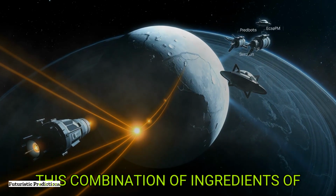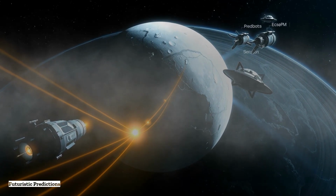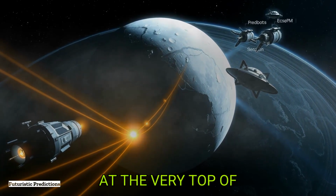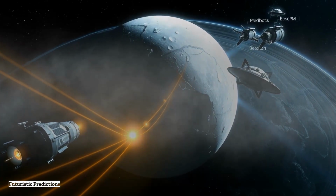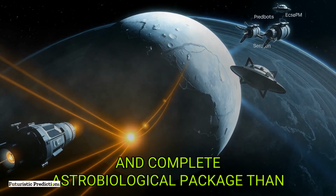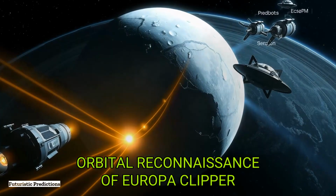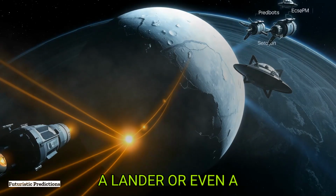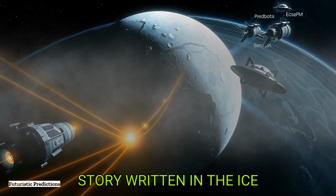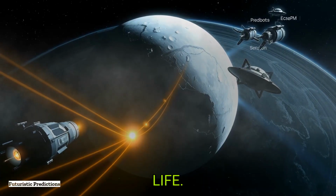This combination of ingredients, a vast liquid water ocean, likely hydrothermal energy from below, and these potential pathways for nutrient exchange, is what places Europa at the very top of the list in our search for life elsewhere. It presents a more compelling and complete astrobiological package than almost any other world we know. The upcoming missions, from the orbital reconnaissance of Europa Clipper to the future dream of a lander or even a cryobot, are designed to follow these pathways, to read the story written in the ice and finally answer the question of whether we share the cosmos with another genesis of life.